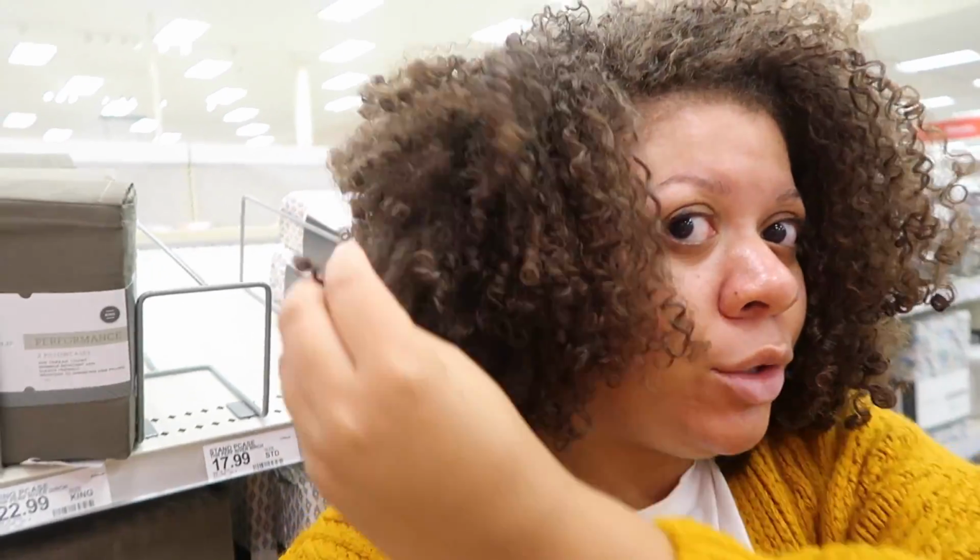But my hair looks really good. I really love this volume, and I don't notice any residue, any flaking, any buildup. Everything is a-okay. I'm going to continue shopping around. I just wanted to show you what my hair is looking like so you could see.